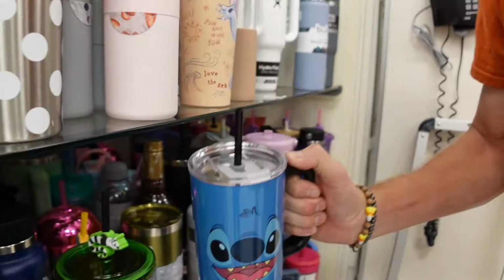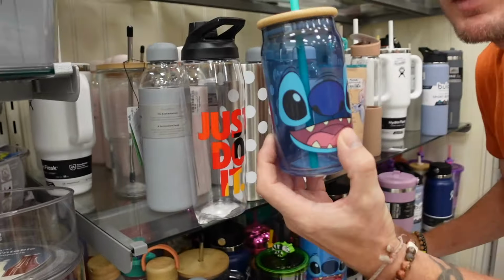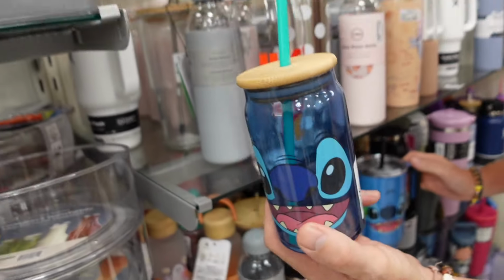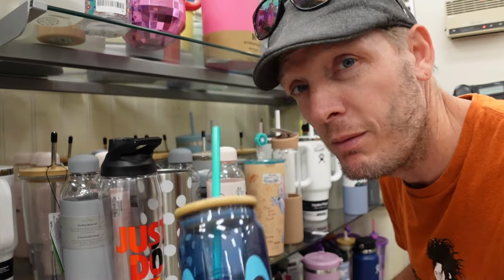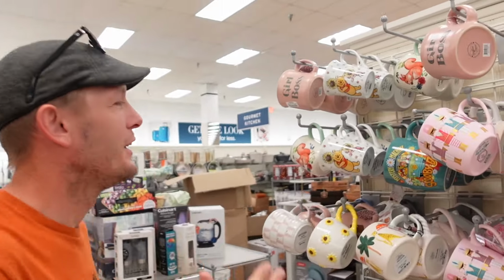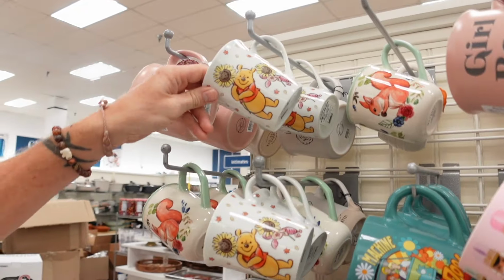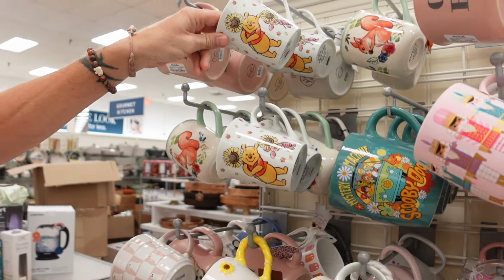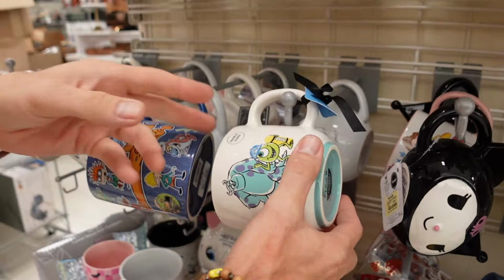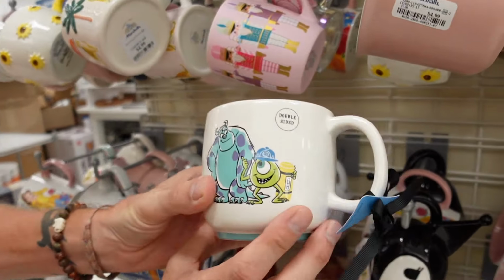And guys, for your little sippers, that's cute. You got a little one, so your little person can put their little milk in there. Or their leche, right? They've got mugs. They've got Disney mugs. So they got a little Winnie the Pooh. How cute is he? Isn't he cute? That one's really cute.